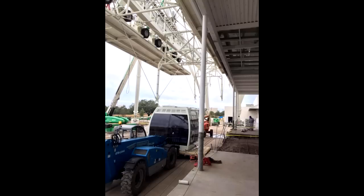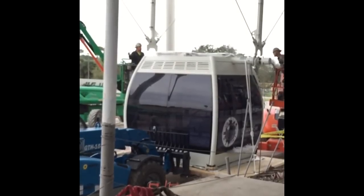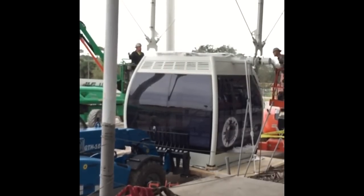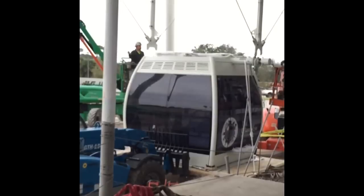Moving over to January 20th, we were actually over at iDrive 360 to see the installation of their first passenger capsule for the Orlando Eye Wheel. And as you can see with this Vine post, they are raising it into position. Now, we covered this for the show, and if you want to see more videos, including interviews, be sure to check our January 22nd episode of the show.